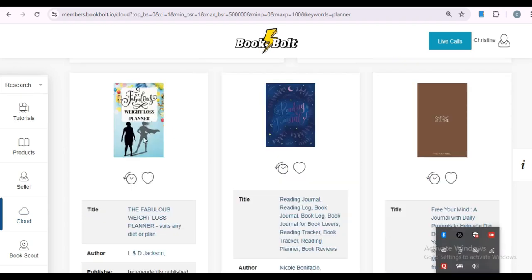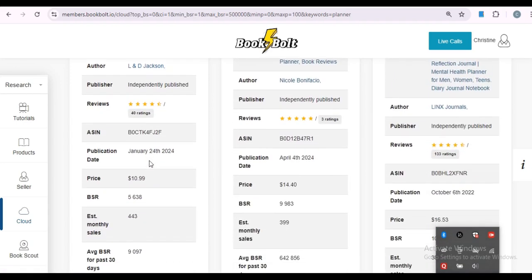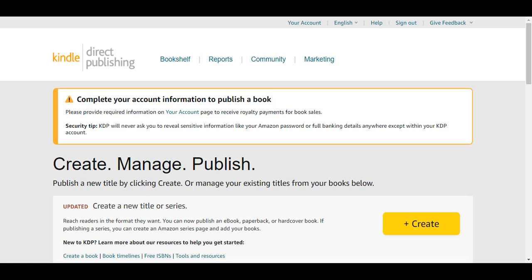Over here is another planner titled The Fabulous Weight Planner. This seller is making a killing. And this is a simple and straight business model that is sure to generate you some decent income if done properly. Now, the good thing about Amazon KDP is that the planner comes in paperback.